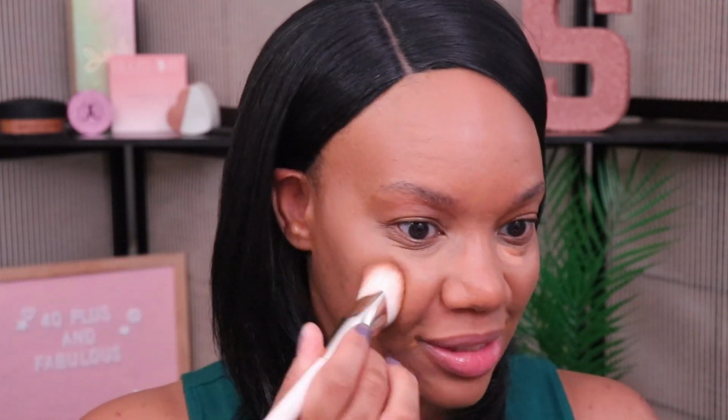I'm really liking this so far, y'all. I hope it wears really well. If it wears really nicely, I mean, I feel like I might like this better than my Too Faced concealer. All right, I'm going to blend out the under eye first. I don't want to put this darker concealer on top of this lighter one, so I'm going to blend out the under eye first. I really like this concealer so far.